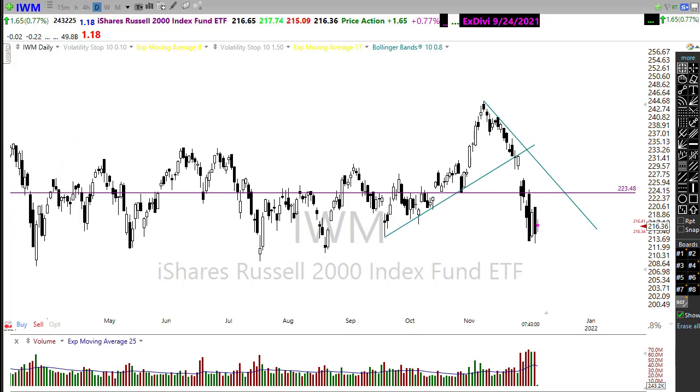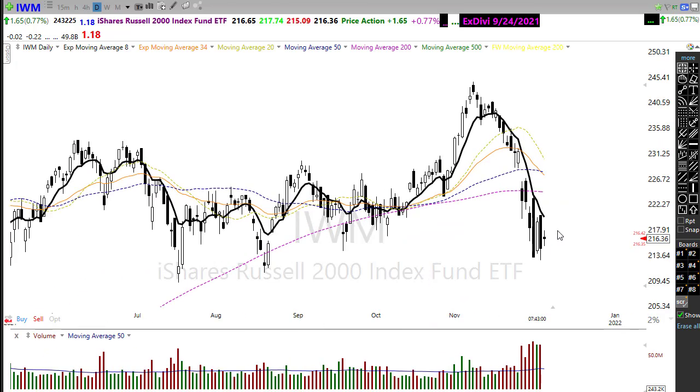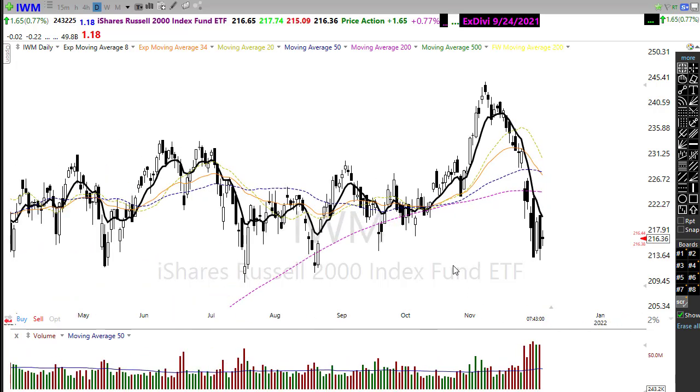Let's take a look just really quick at those technicals. Notice that we are well below our 200-day moving average in the chart. Our 50-day moving average is starting to turn lower. Notice our 34 EMA crossing down through that 50-day. It is entirely possible, if this doesn't get moving here soon, that we could have that 50-day cross down through the 200, creating that potential death cross in the days looking forward.